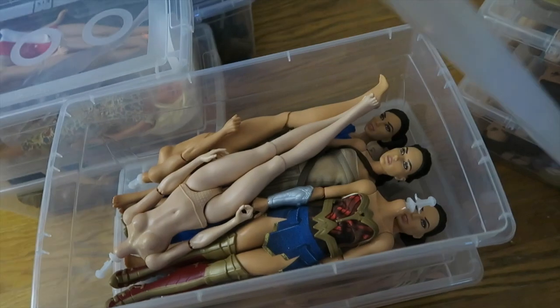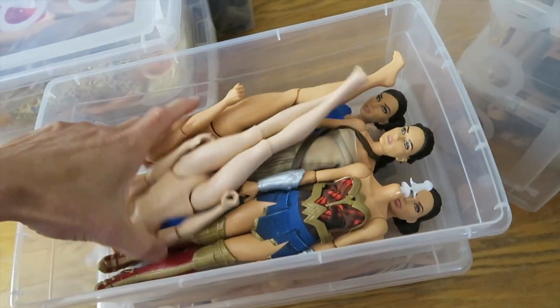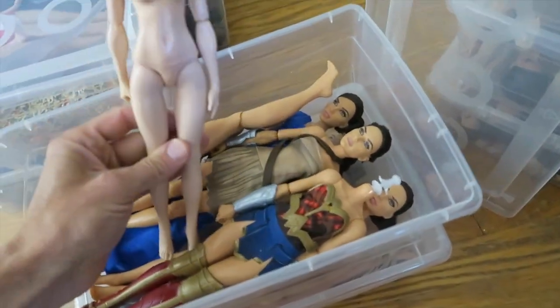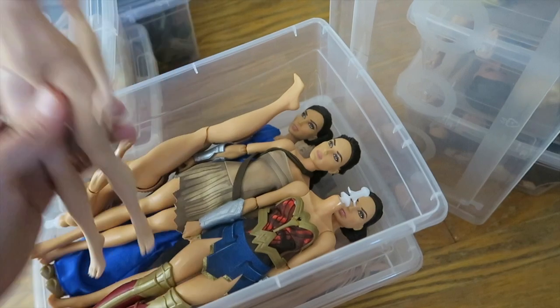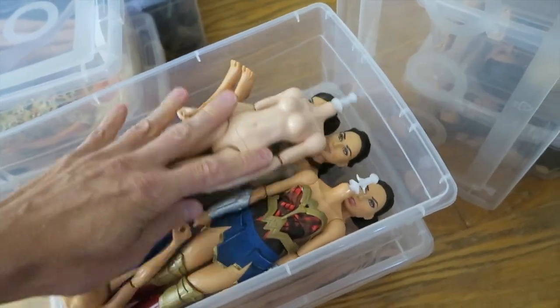Remakes. And then the Wonder Woman dolls, I really like them. I really like the face sculpt on those. But then I was realizing, and this is practically the same as the WWE body, but it doesn't have the wrist articulation, and the hand is in a funny position. So I did recently take two of my favorites and put them on WWE bodies instead.